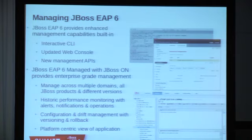The other thing we have, as I mentioned, that's important, is this notion of history. History from the standpoint of performance and availability monitoring, history from the perspective of managing configuration changes, history of deployments, and so forth. And then we have a platform-centric view of the application. So we're not just looking at EAP, but we're looking at EAP in the context of the application that it's running, as well as the platform that it's on and other components of that application beyond just the middleware.